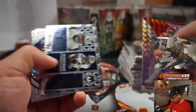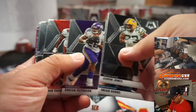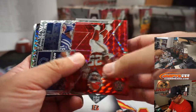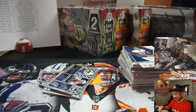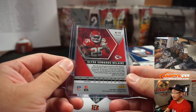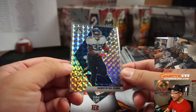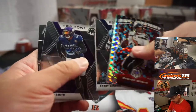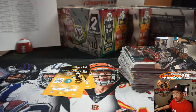Chris Jones, Rod Woodson. There's Darrington Evans, Mosaic, and Clyde Edwards-Hilaire, red. I guess he's the hot player this week. So we'll take care of him right away. Mark Bissett with the Chiefs. There you go, Mark. And there's, for the Titans, Brandon Nelson, Darrington Evans. Russell Wilson, Men of Mastery. Base Joe Burrow. Another one for Ryan F.